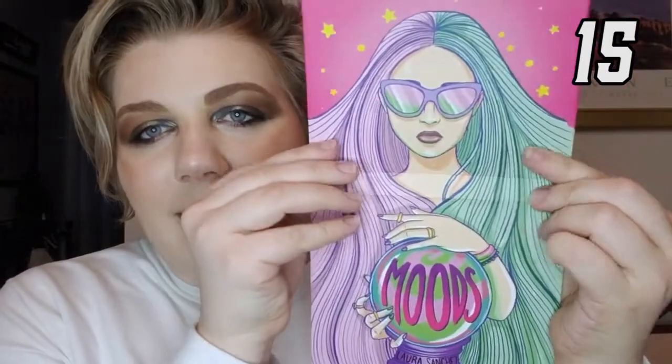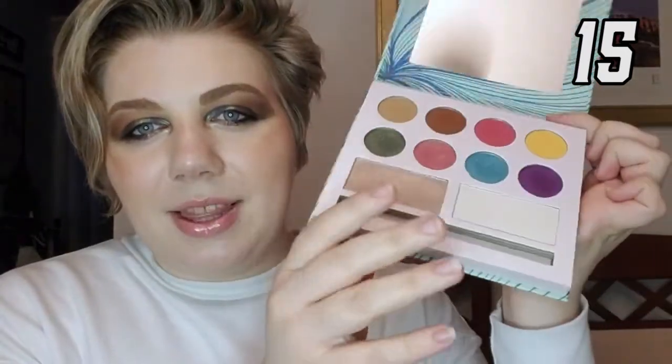At number 15, I have the Laura Sanchez Moods palette. So I got this year and I really like it. First of all, I love the packaging. Like I love that that's the packaging. I think that's super cool. So this is what the palette looks like.